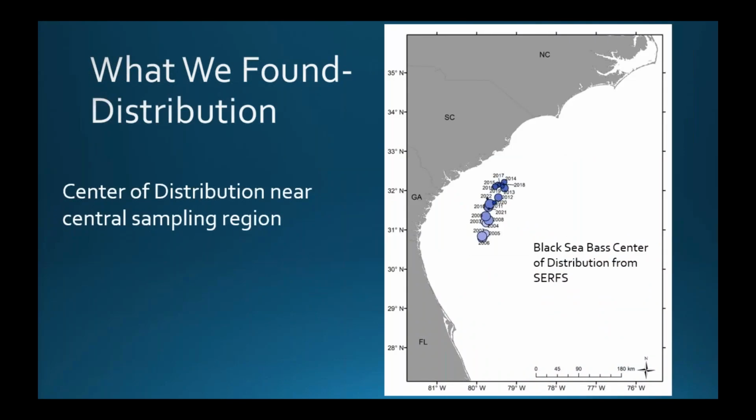When we're looking at the total distribution and the center of distribution, if we zoom out and look at our entire sampling range, the center of distribution is sort of right near the center of our sampling range, along that coast of South Carolina to Georgia.